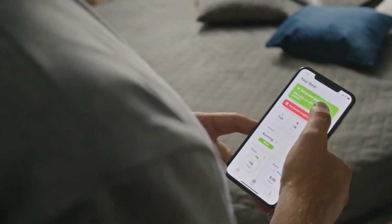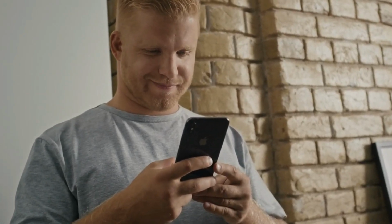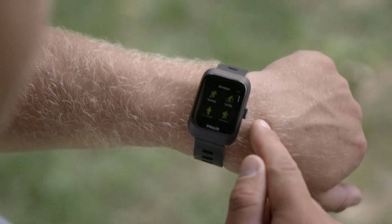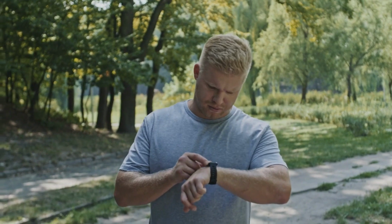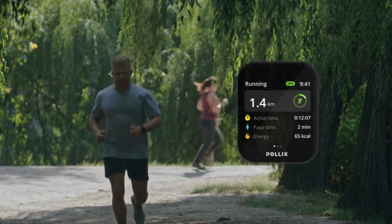For your convenience, we've also designed the AI Pollix app, which helps you monitor your weight and stay fit. The artificial intelligence calculates and analyzes your daily activity statistics, latest changes, and recommends improvements. You can select any workouts or Pollix Watch, which recognizes your sports activity and enables your records to automatically appear in the Pollix app.